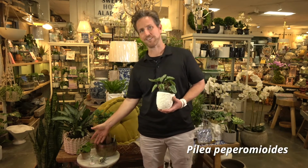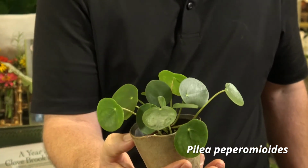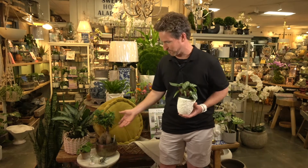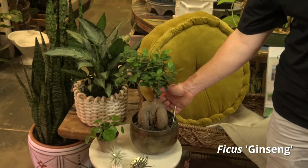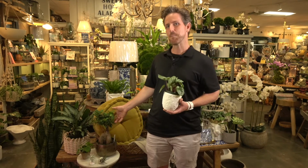Here we have a Pilea peperomioides, and these were quite hard to get just a couple of years ago, and now they're widely produced, so we're able to keep them most of the time here in the stores. This is an interesting plant called a Ficus Ginseng, and it has almost a human quality to it. Almost looks like it has little legs or something. So young folks kind of like that. It's like owning a little pet plant here.